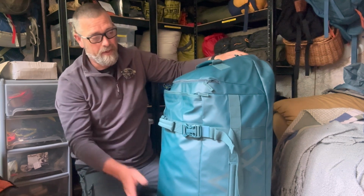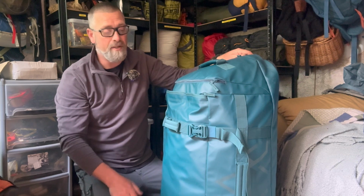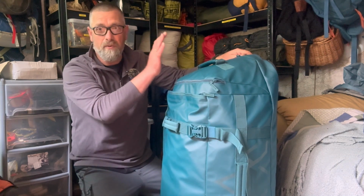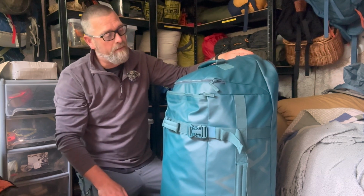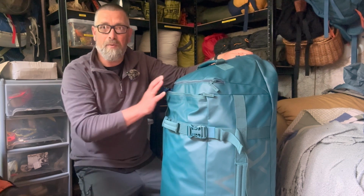But I thought what we'll do is lay everything out into this bag, and then once I get to the destination I can just take everything out of the bag and leave this in the car with all of my spare clothes and everything else for the second week there. So let's lay this down and I'll show you what's inside.